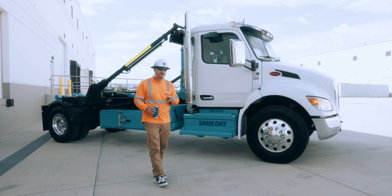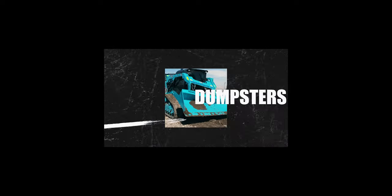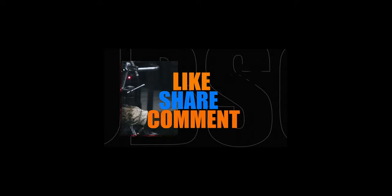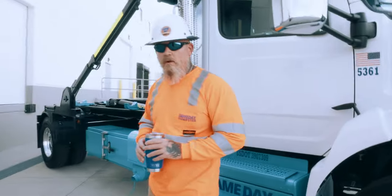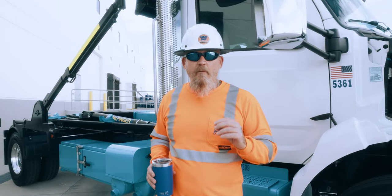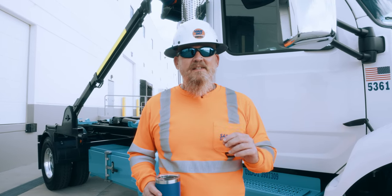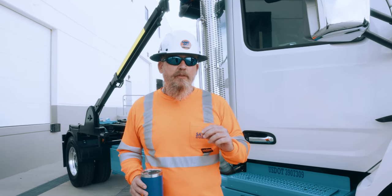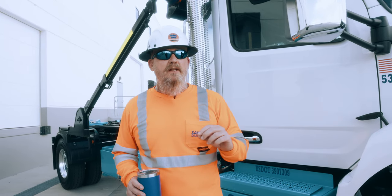Let's come back and we're gonna talk all things Hooklift with this brand new Peterbilt. Peterbilt 536 model. This is a D-rated 33,000 pound truck down to 26,000 pound under CDL truck.